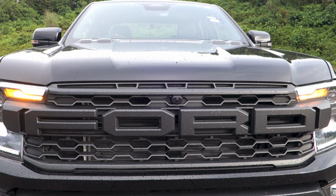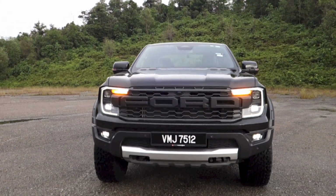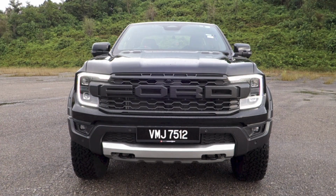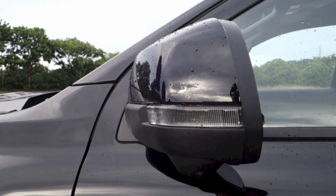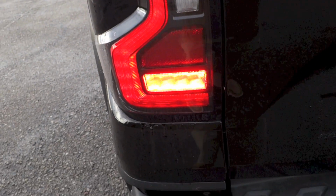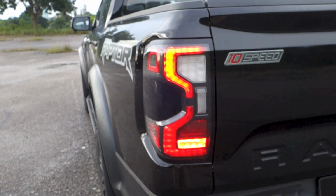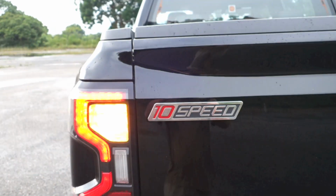Under the bonnet of this Raptor is Ford's EcoBlue 2-litre, dual overhead cams, 16 valves, twin-turbocharged inline-4 diesel engine. This engine is equipped with a variable geometry turbo and common rail direct injection. It produces 207 horsepower at 3,750 rpm and 500 Nm of torque at 1,750 to 2,000 rpm. The top speed is 180 km per hour.